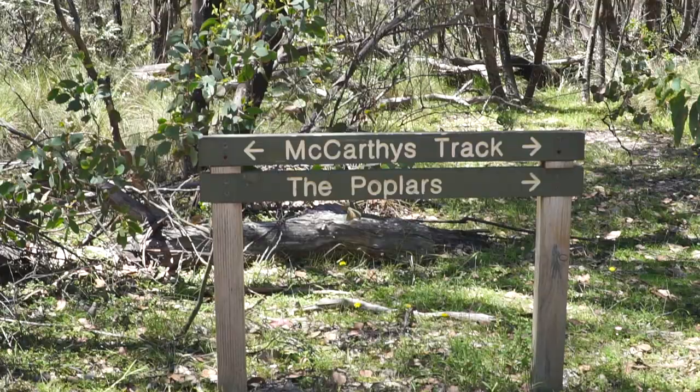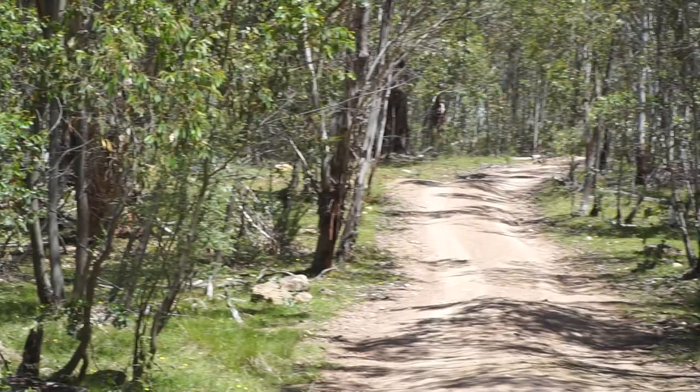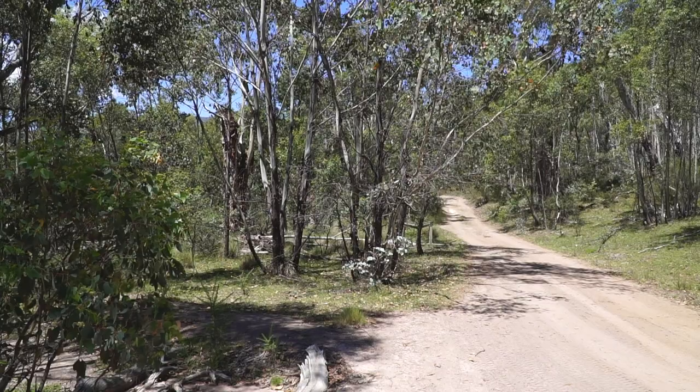Made it down McCarthy's Track, nothing hard, it was just pretty steep. And now we're gonna go on Limestone Creek Track, which is up that way. And then you got another road through there, the poplars. It takes you down to the river or something, it's just a dead end.